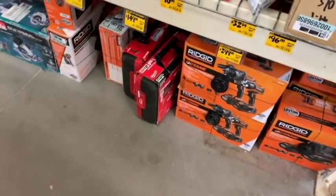All right, well, I think we'll go down the tool aisle just because Home Depot is one of my favorite places to go, honestly. It's really close to my house. For the most part, pretty reasonable pricing. Plus they got Rigid. Anything on the clearance bin today?